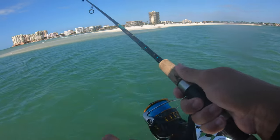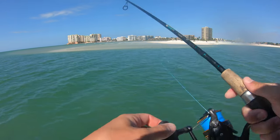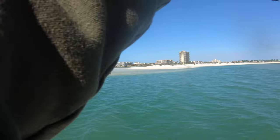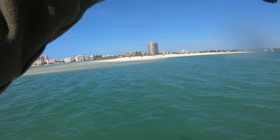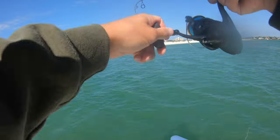I'm just kind of restricted on where I can and can't go because of the waves. There's some big waves out there. I don't feel like getting beat up around. All right, this is pulling a little bit better. It's another jack, feels like, but it's not as small.